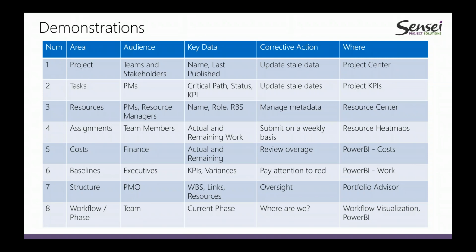So in this session, I'm going to be taking you through the project center, and then we're going to look at some project KPIs and some task level KPIs. Then we're going to look at the resource center. We're going to start to look at some of the metadata about those resources. Then we're going to get down to assignments, and assignments can be distributed out via heat maps. So you can see the amount of work that people have done. That's a very compelling visualization. But they can also be distributed to task sheets and timesheets so that your team can have an easy place to go get that information.